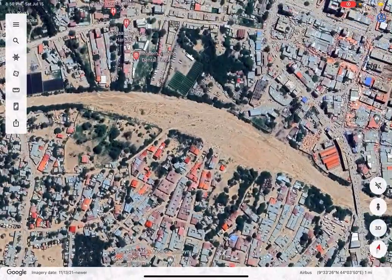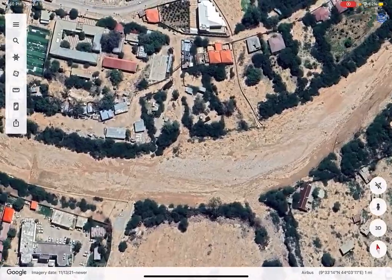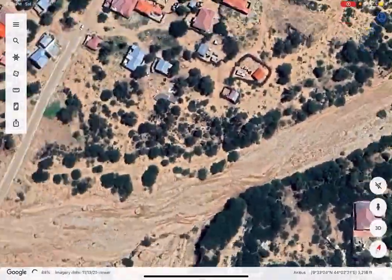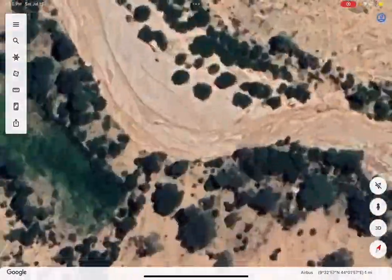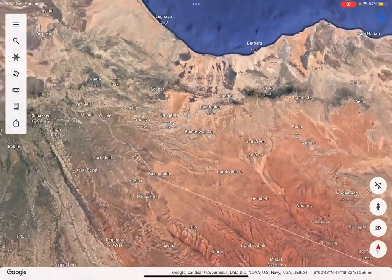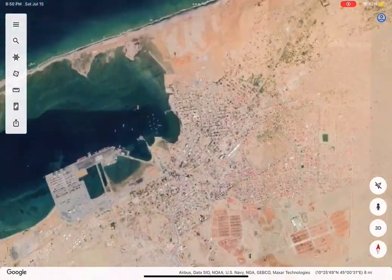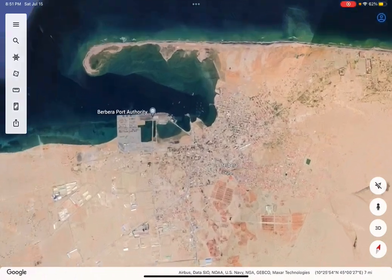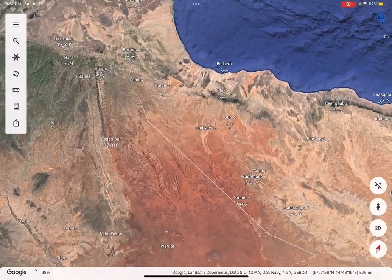And over here, this is a river. Now let's see what its name is. That's weird, it's not showing me the river name. Yeah, it is a river. It's fine. So Hargeisa is the second largest city in Somalia, and there's Berbera, which sits on the Indian Ocean, and there's also the Berbera Airport. You can go check it out. It's a small town.